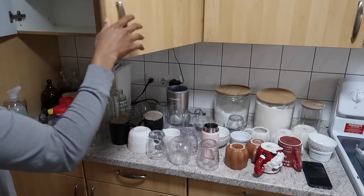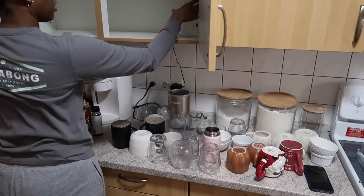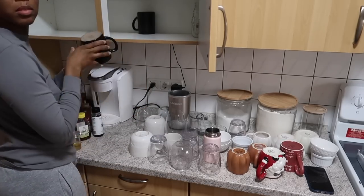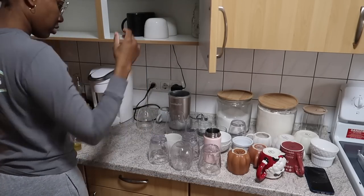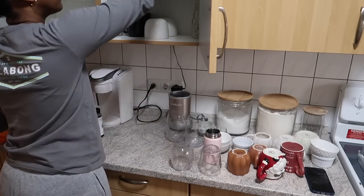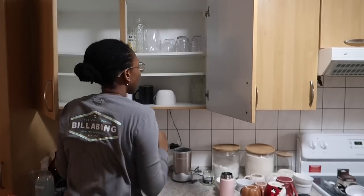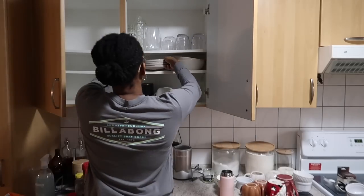I think this is day three of the huge clean, declutter, and organize, and we are tackling the cabinets and some of the drawers. And I just wanted to rearrange some things. I'm not really doing too much in here because I've just really given up with the organization in some places. Some cabinets are just going to be what it's going to be.